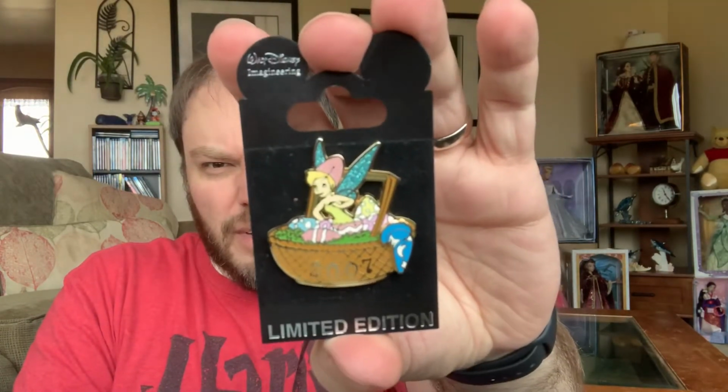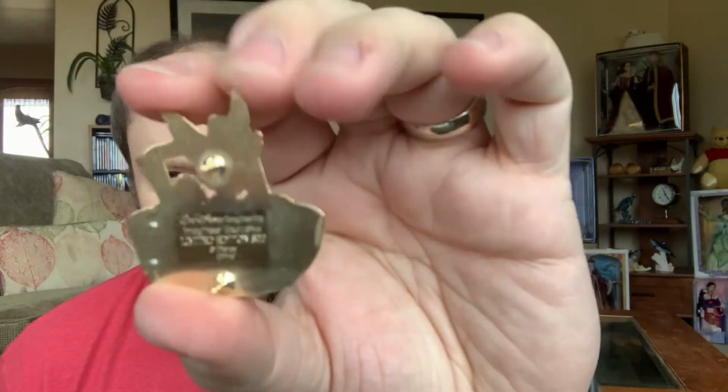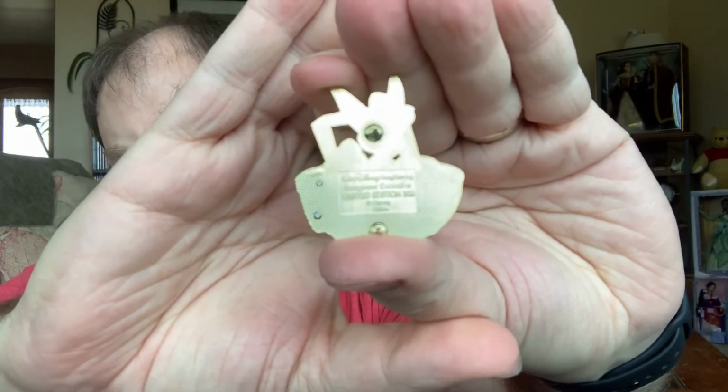The next pin I'll show you is another Tinkerbell pin. This was dated as well, but I think this was a really, really cheap pin. That's why I went ahead and bought it. It's an Easter pin of Tinkerbell 2007. It says limited edition on it, so let me go ahead and take it off the card here and see what the limited edition number is. Oh yeah, a limited edition of 300. So that's an old pin there, 2007. And I don't know if you can see it or not, but it says limited edition of 300.